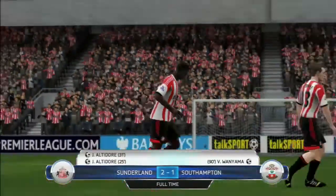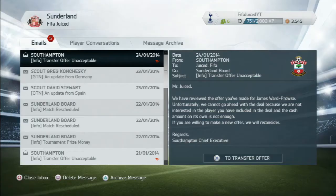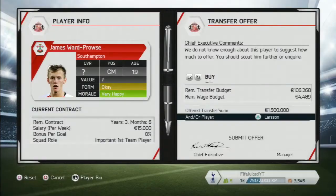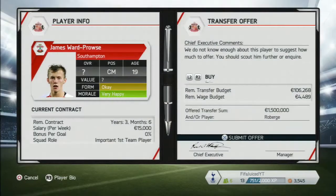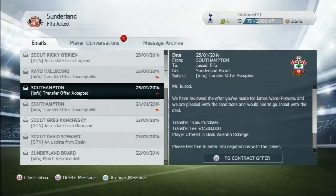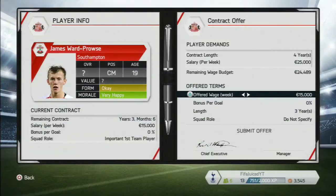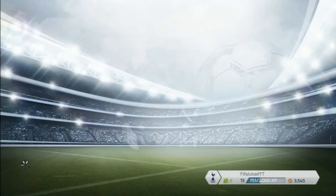And here we had one of the most boring games ever after this, but first the transfer offer was unacceptable for James Ward-Prowse, so we decided our last offer was going to be 1.5 million plus Roberge, whatever his name is, to see if Southampton would accept that, and they did come back and accepted it, which I was very pleased about. We then offered him a contract, and the contract offer we sent him was later accepted, which I was very pleased about.